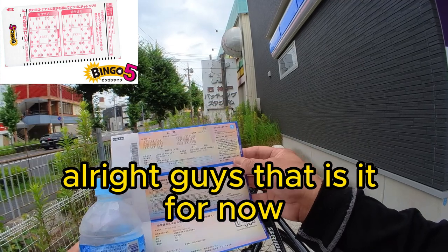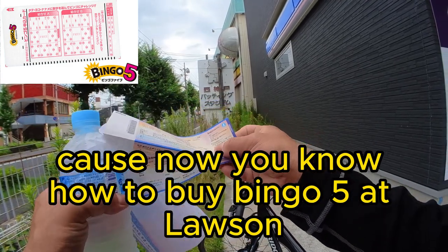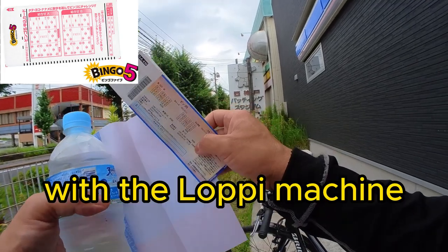Alright guys, that is it for now. Now you know how to buy Bingo 5 at Lawson with the Loppi machine.